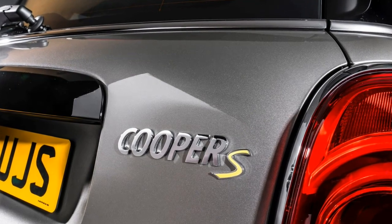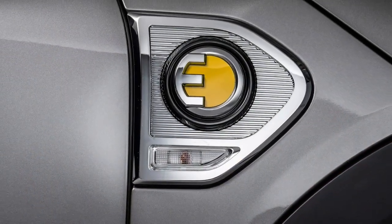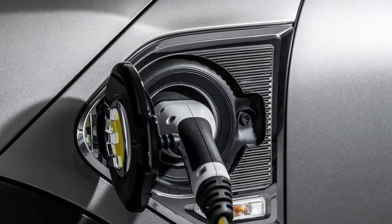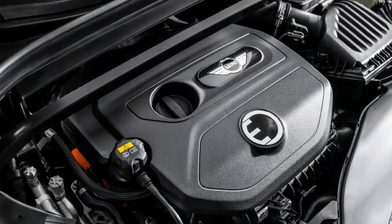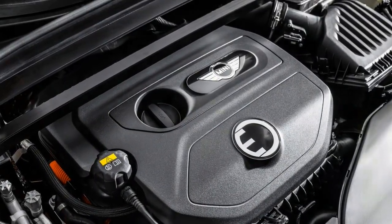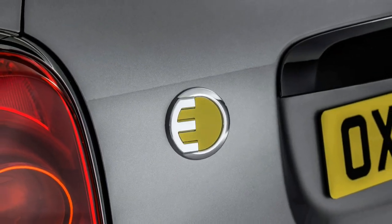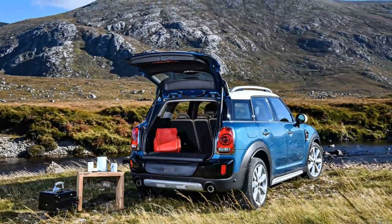Despite the performance figures, this version of the Countryman feels less exciting than you might expect, taking longer to whir into life when you put your foot down. Although the automatic gearbox is smooth enough, no particular urgency is felt or heard until the turbo kicks in, at which point the Countryman moves along less smartly than you'd expect to substantiate the claimed performance figures.